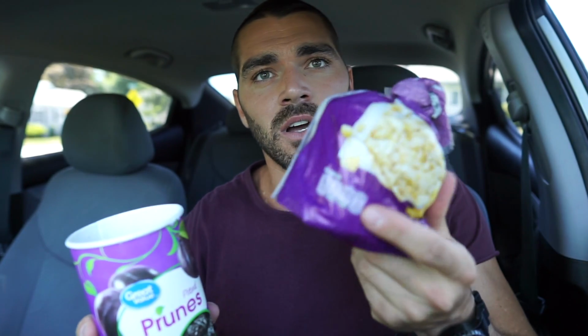So typically before I work out, I always have a good amount of carbohydrates. So I'm gonna have this coffee along with 1 to 2 servings of these prunes and a couple of these rice cakes. I'm not sure what the carbs are gonna be or how much I'm gonna consume right now. I always like to have a good amount of carbs before I train because it helps me feel strong. It keeps me energized through the entire workout.